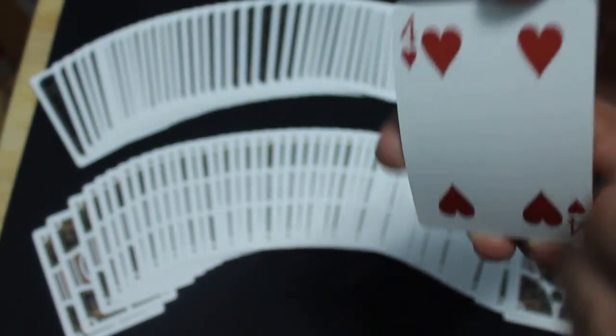Overall, the Mechanic deck is just a little bit better than the Steampunk, although both are really nice. And I do recommend both, especially if you're into collecting cards. And if anything, I recommend the Theory 11 deck over the Bicycle deck for the Steampunk, because it has a nicer box, and it's just better.